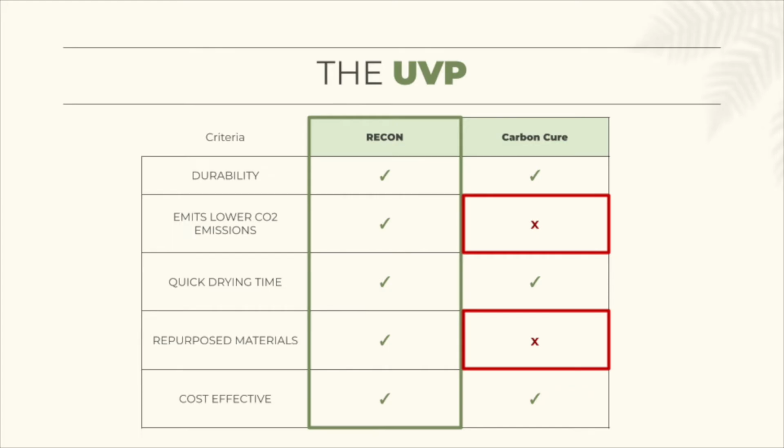Now, from a company standpoint, our only competitor, Carbon Cure, utilizes the technique of carbon injection, but they do not optimize landfill space nor use repurposed materials. Thus, Recon is the way to go.